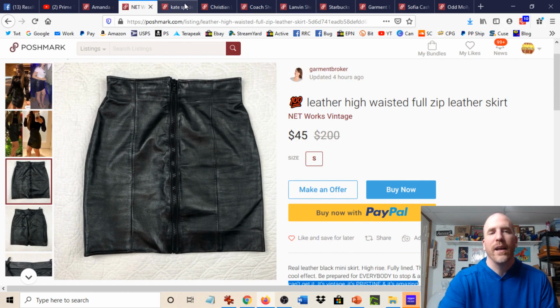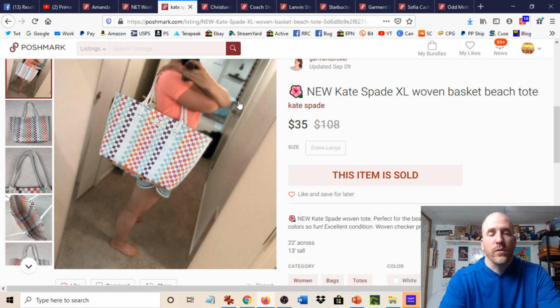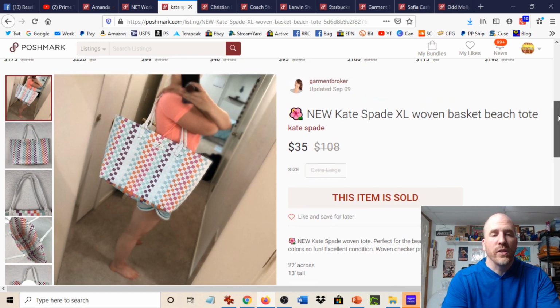Bring you into another example here, and this is one in which I could show you that you do not have to, if you don't want to, show your face. So this is an example of a Kate Spade woven basket beach tote, and you can see here she's just showing a picture of her holding it, but her face is not in it at all. If you're not comfortable sharing your face, this is just an option for you.